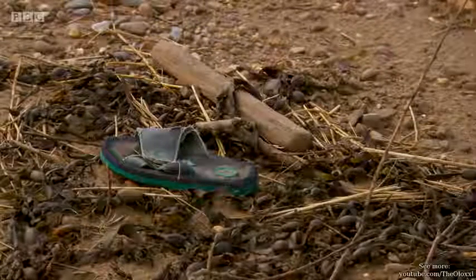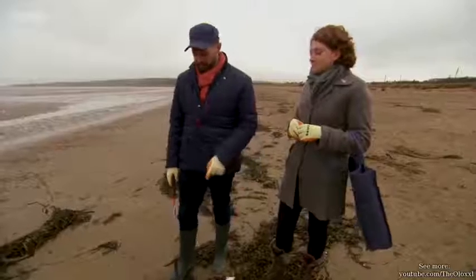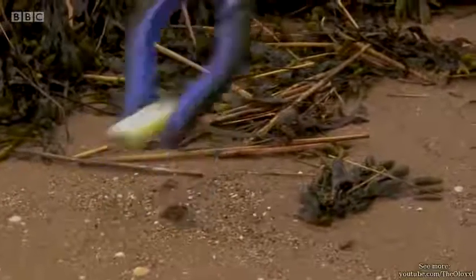Charlotte, tell me, what do you do here? What's behind the project? So we clean beaches all around the UK. We've got thousands of volunteers that get involved in organising and coming along to beach cleans. So can we have a look, see what we can find here? So again, cigarette lighter, plastics.